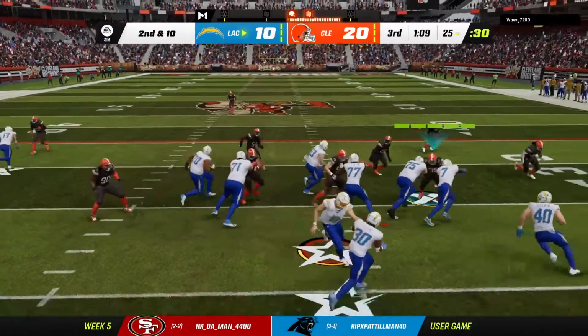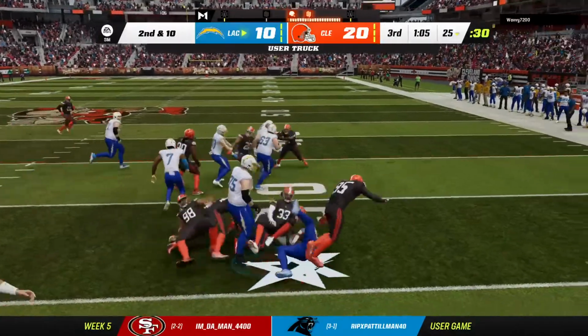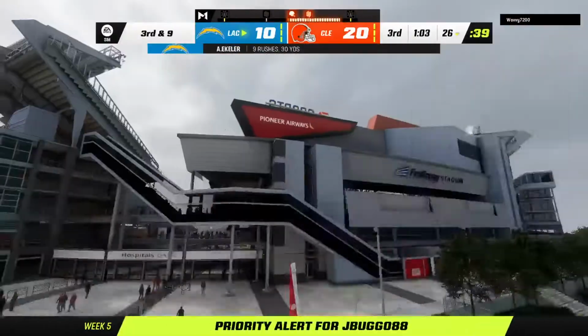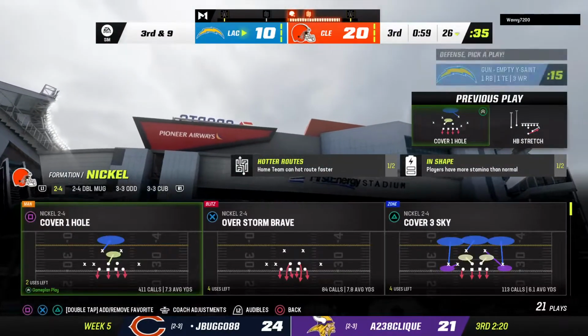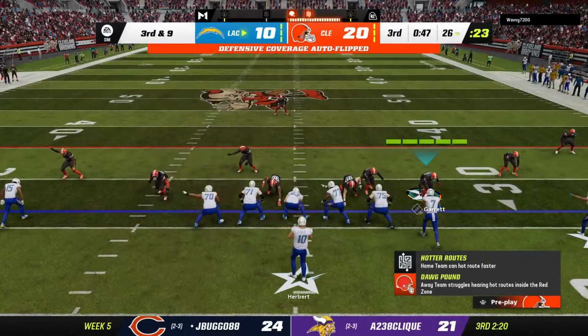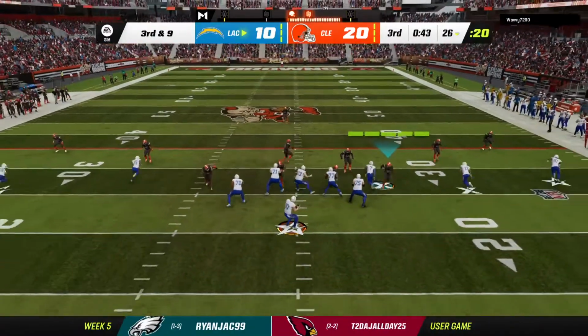2nd and 10. They'll try the right side with Eckler. And not much to speak of. Call it a 1-yard gain up to the 26. Well, that's a good start to this drive on the defensive side of the ball. Force the incompletion on first down. Then you're able to shut down the running play on second. Yeah, I wouldn't be surprised now.